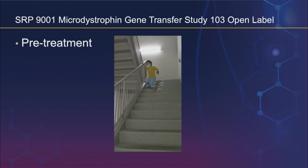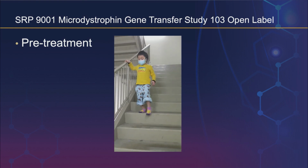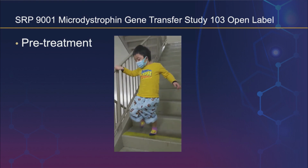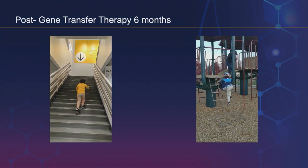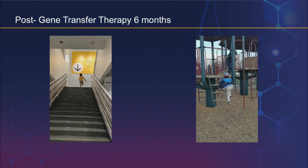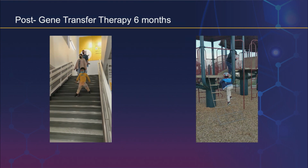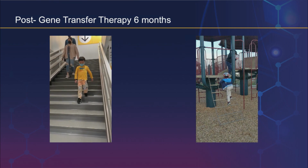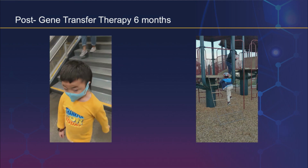And here's one of our gene therapy treated patients. This is pre-treatment, just prior to receiving their gene therapy. You can see the difficulty that he's having ambulating down the stairs pre-treatment. And here he is 6 months post gene therapy, and it's really quite amazing. His stair climbing ability doesn't really look like a Duchenne patient, and is pretty age appropriate in terms of his stair descending ability. And this translates to the real world environment.